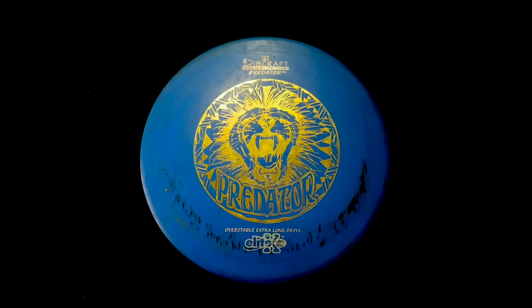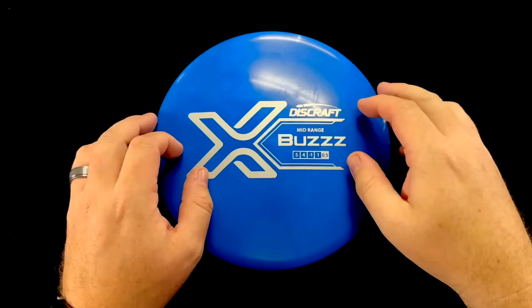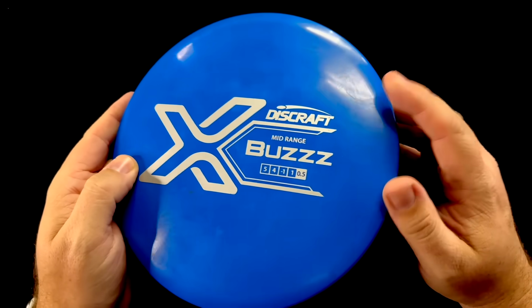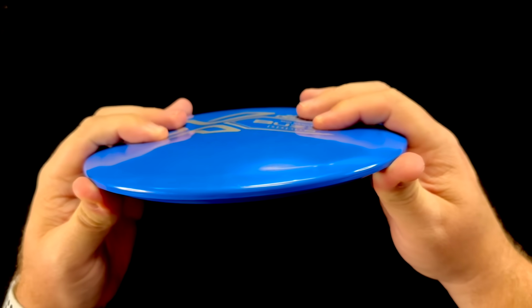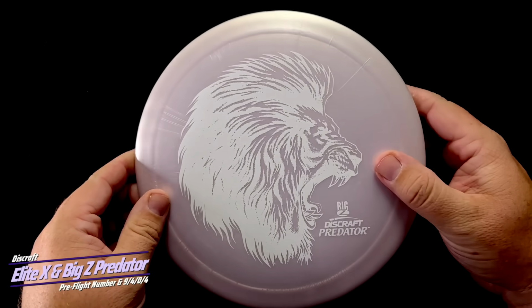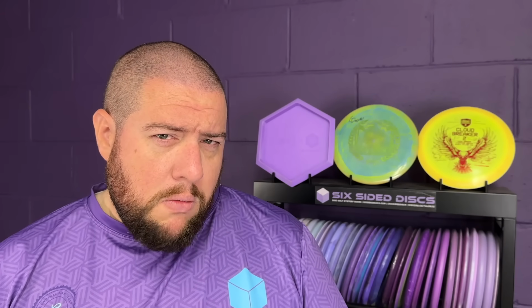Now, Discraft still makes X plastic, but it is not anything like this old Elite X plastic, because the old Elite X feels more like today's modern ESP, while modern X plastic is this kind of bouncy, rubbery, inexpensive blend. We'll be comparing the old Elite X Predator to a Big Z Predator. They are both 173 grams, both ever so slightly domey, and both overstable?